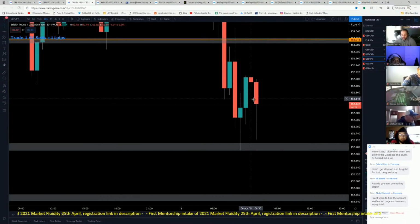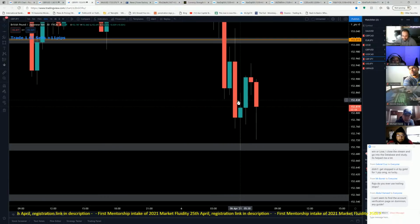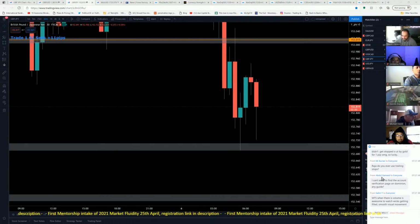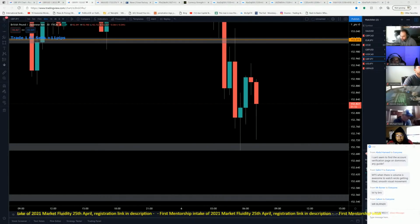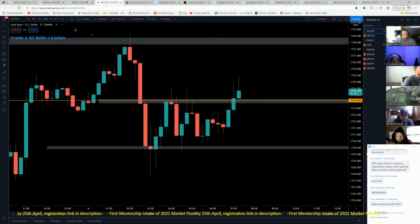This is a very, very nice trade. Do you ever use trailing stops? Yes, I do use trailing stops. Look at this gold. So amazing.